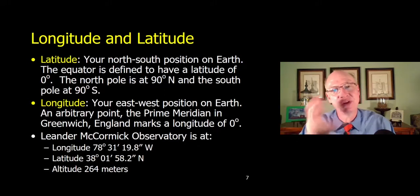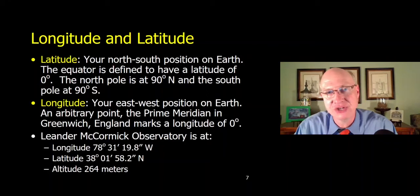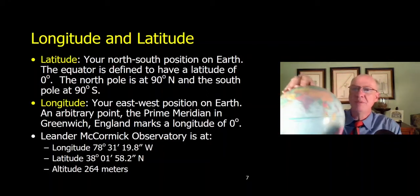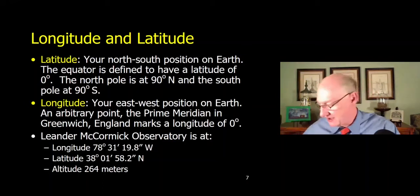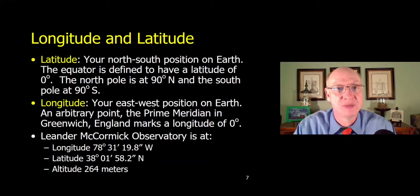Now, the problem with the Earth constantly turning is there's no obvious place to start the east-west measurement. That is, if you think about the Earth turning, we could pick just about anywhere on Earth to be the beginning of the longitude system. We could pick any particular longitude to be the beginning of that system. Now, throughout history, various longitude starting points have been used.